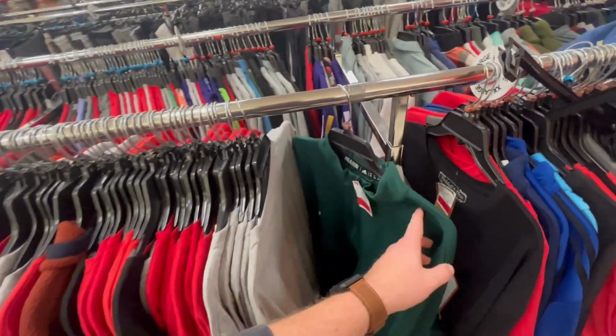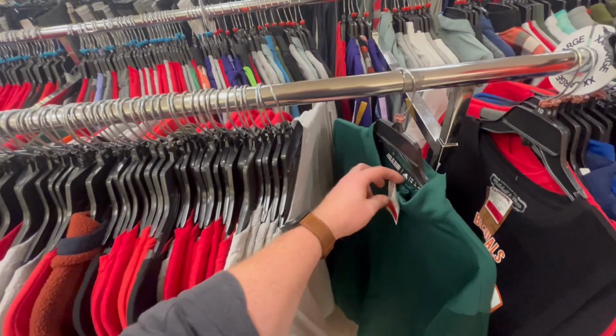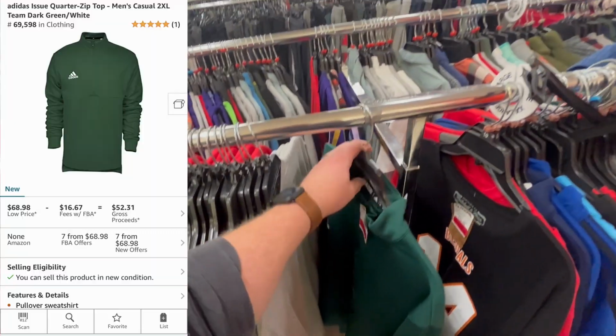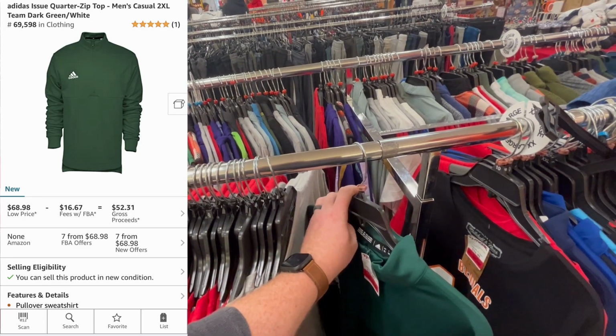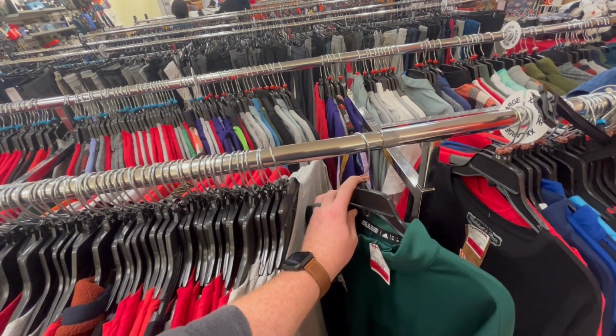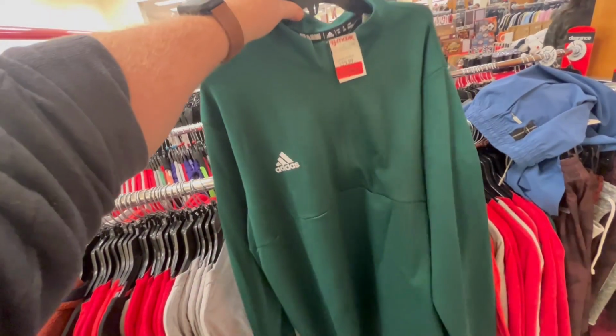All right, so right off the bat, I did find this Adidas. It's a 2XL. MSRP is 60. It's on sale for 24. Selling for like 60 something online. Low seller rank. Keepa shows that it was out for a while and then now it's back in. It's a 2XL green. So I'm gonna make about $25 on that.